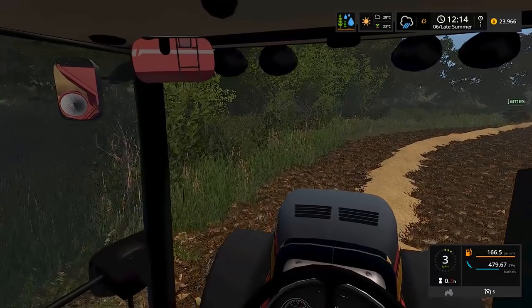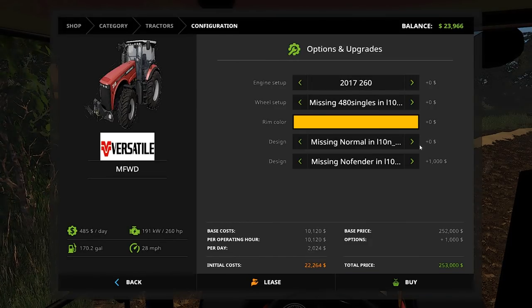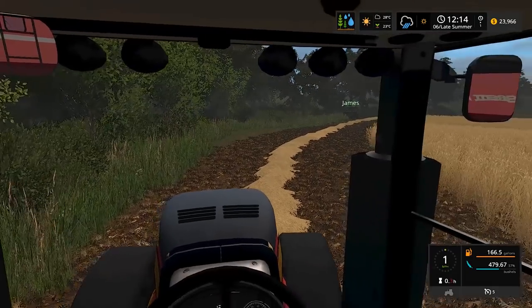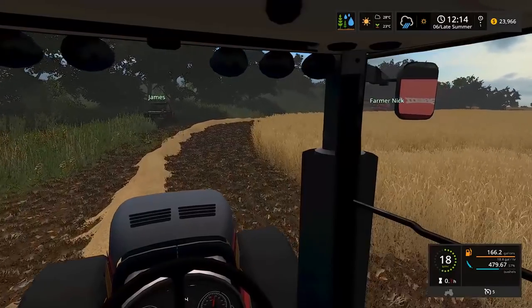Here, let me check. I didn't even check the horsepower numbers, but I think it's only 260 horse. Yeah, 260. So 290 is 290 horse. And there we go. You still harvesting? I can't believe it hasn't shut you down yet. I'm surprised it hasn't.